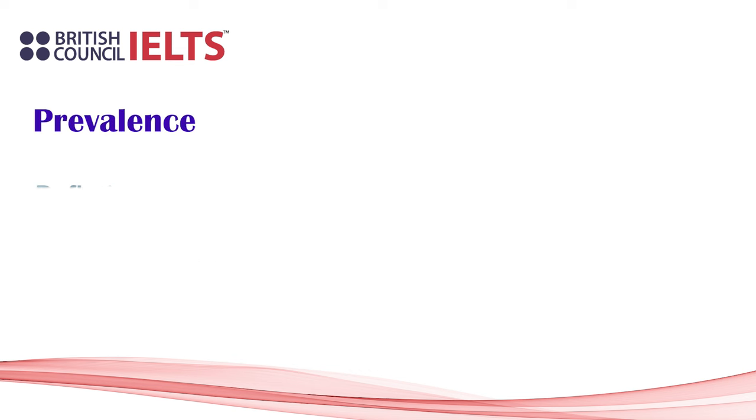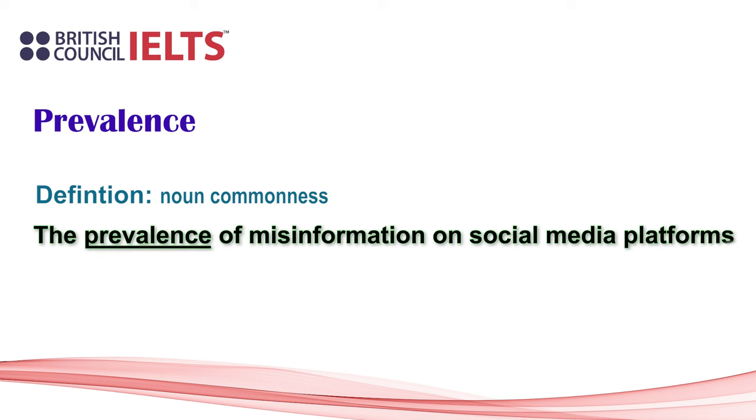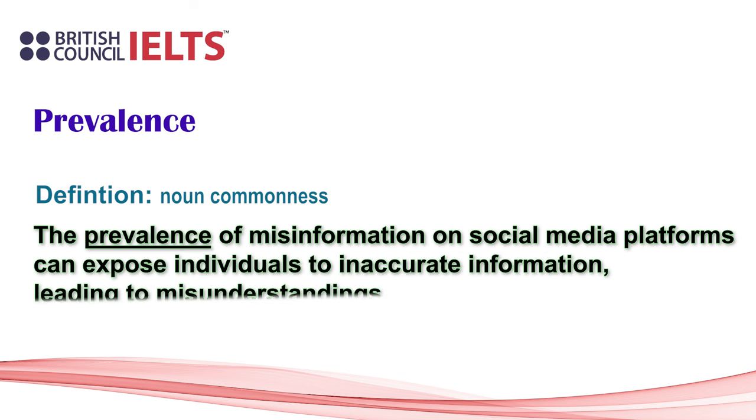Prevalence. Noun. Commonness. The prevalence of misinformation on social media platforms can expose individuals to inaccurate information, leading to misunderstandings.